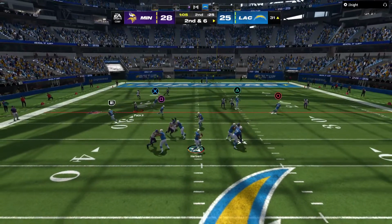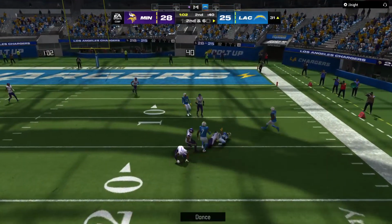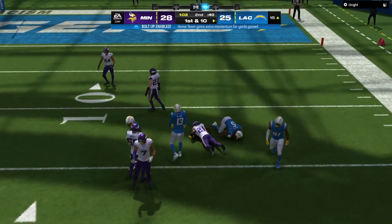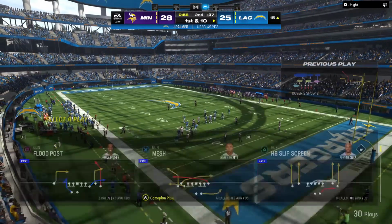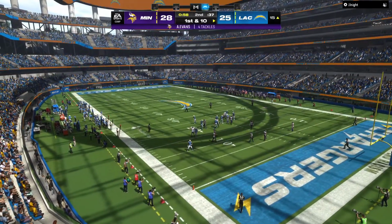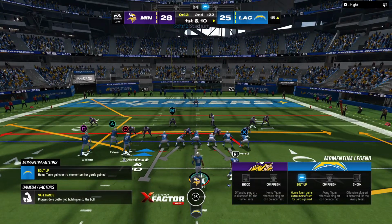On second down, here's Herbert. Open man, it's Palmer. And this is going to turn into another first down as the tackle is made at the Vikings' 15-yard line. The Chargers passing game rolling a bit here. They've got another first. Line of scrimmage, the 15. It's 1st and 10.